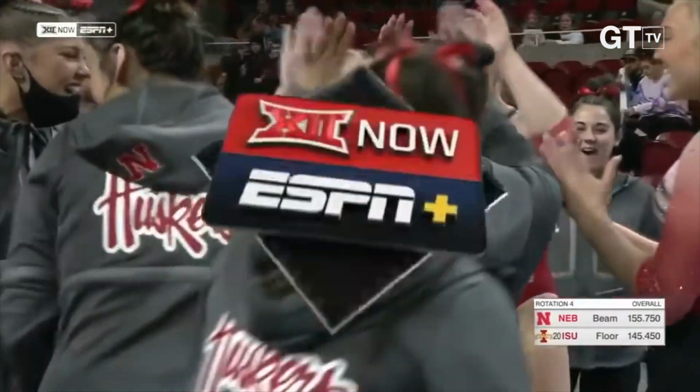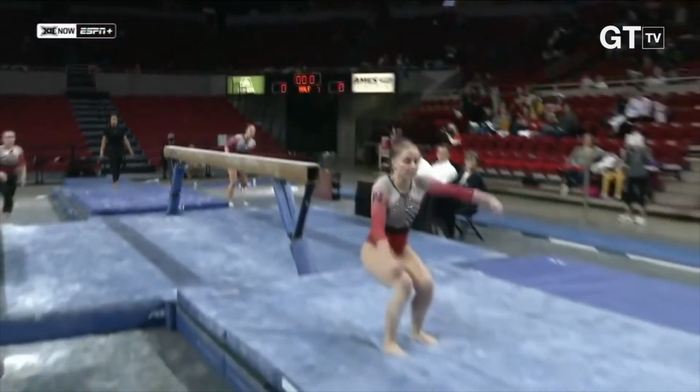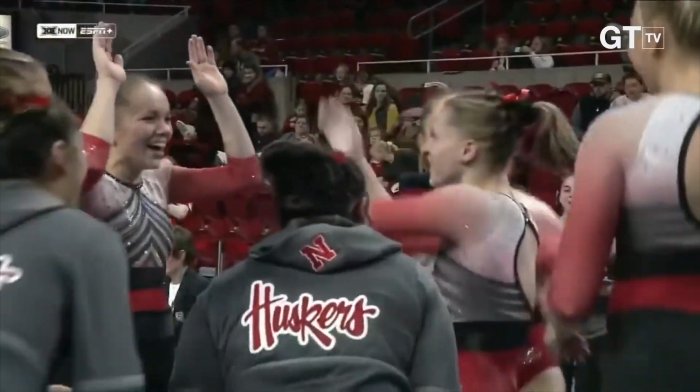And stuck dismount, beautifully done by senior Michaela. Round off 1.5. That is going to be a great score for Nebraska and exactly what they were looking for.